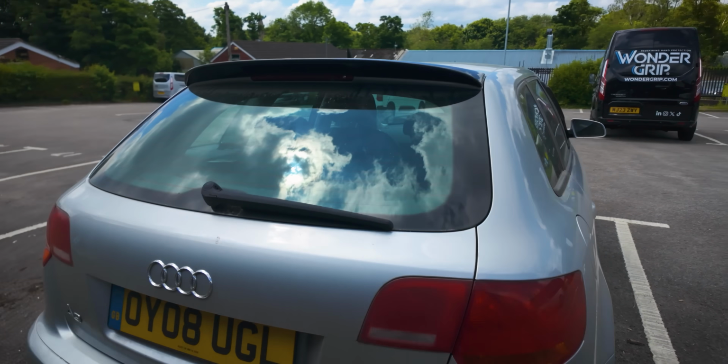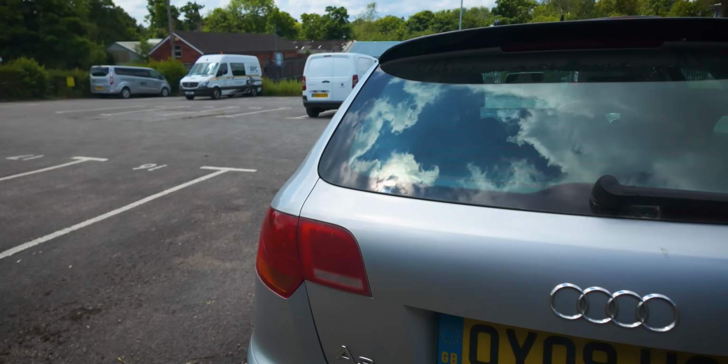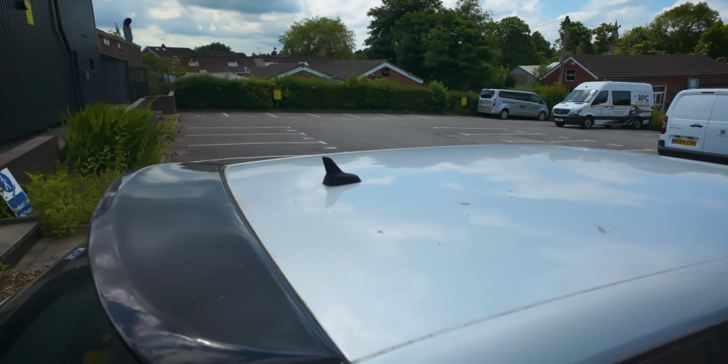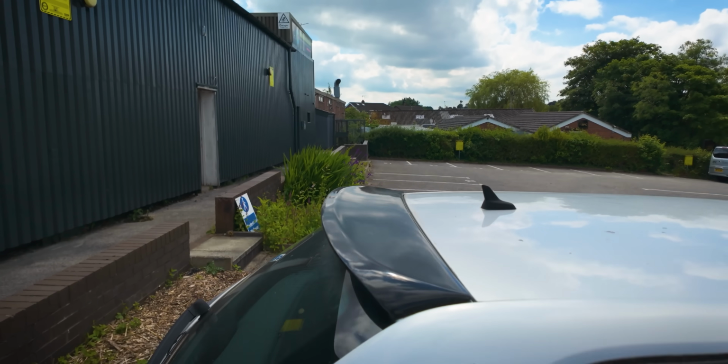Those rear lamps would come back with a buff. They're all a bit flat, but they would buff back. That's not too bad. That spoiler's offensive. That's hideous, isn't it? Hideous. Could paint that silver though.